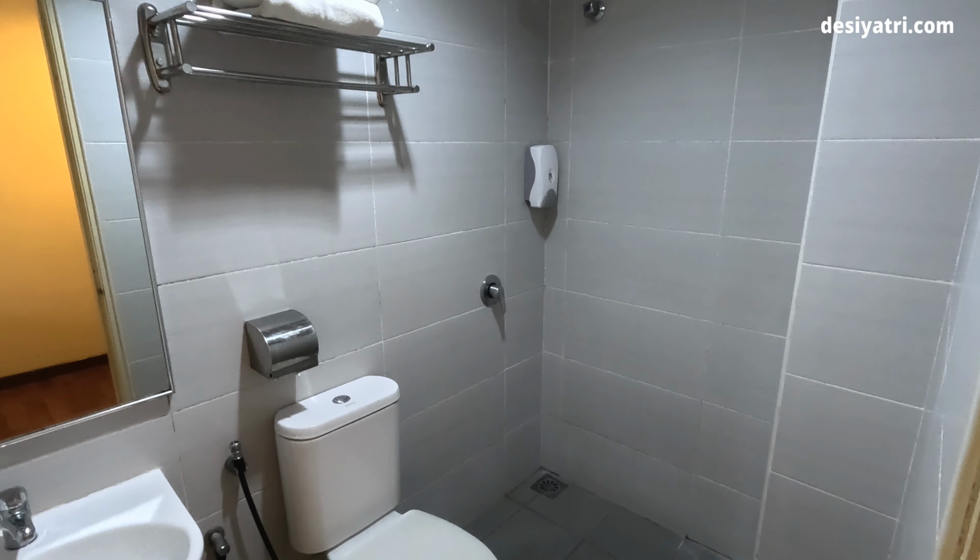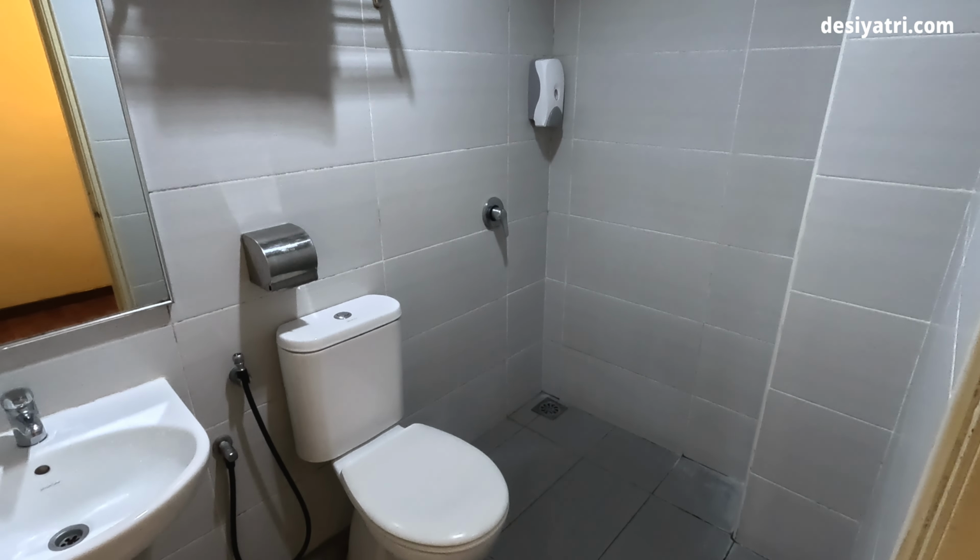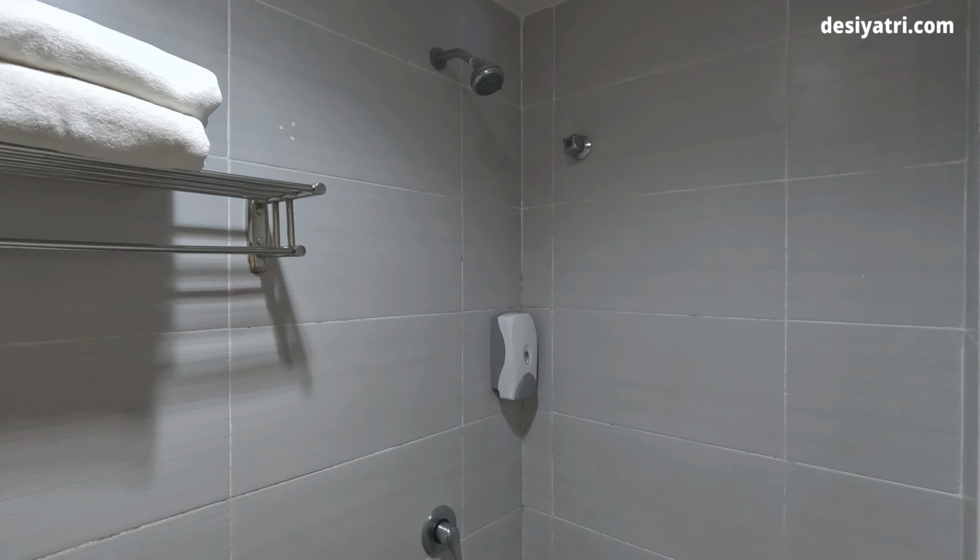The attached bathroom was okay in size, and had a shower stand with hot and cold water. It was clean, and good value for the price of the room.